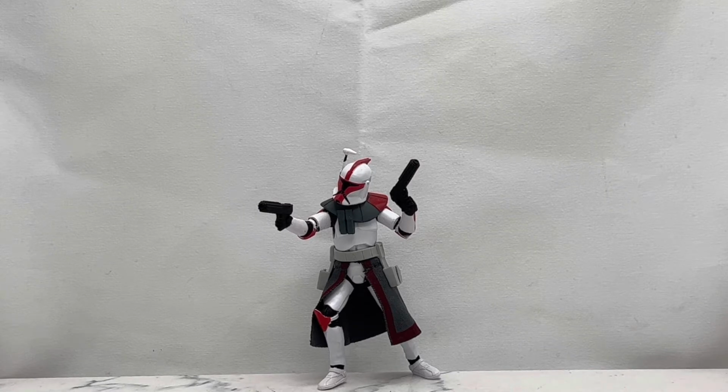And today we are going to be taking a look at the brand new Hasbro Star Wars Vintage Collection, Walmart exclusive, Tchaikovsky Captain Fordo.